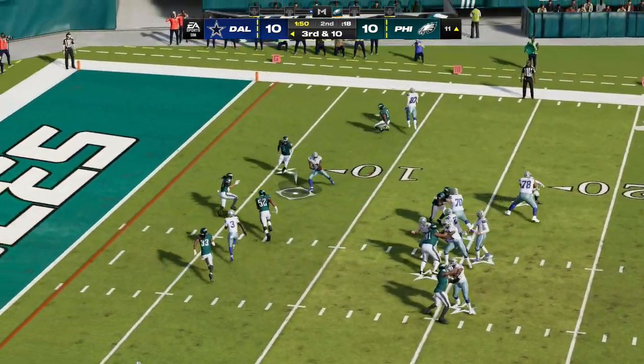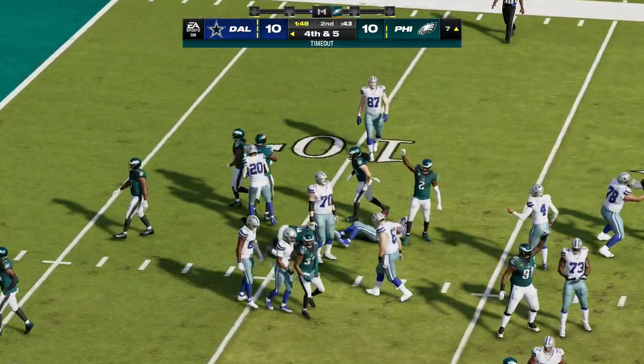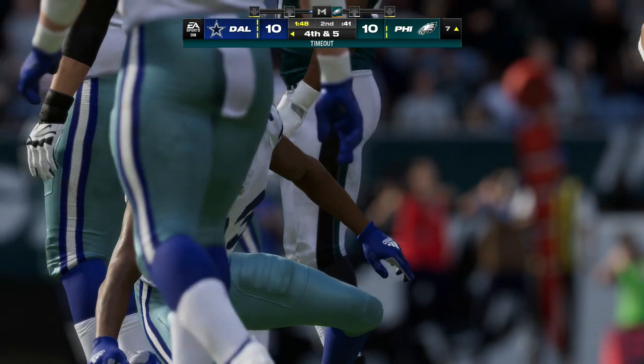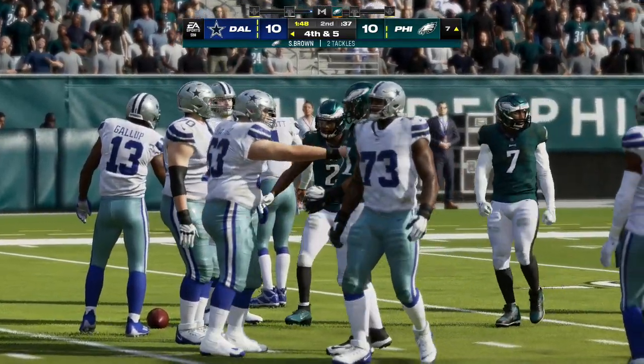Prescott to throw it. That's Gallup on the slant. The Eagles going to take the first of their timeouts as they'll head to the sideline and talk over what to do next.